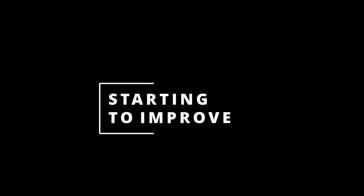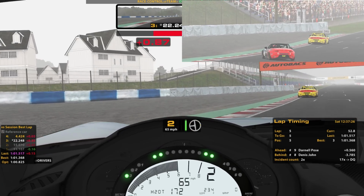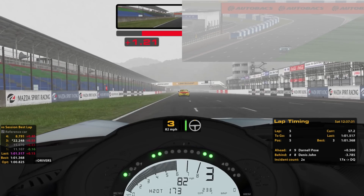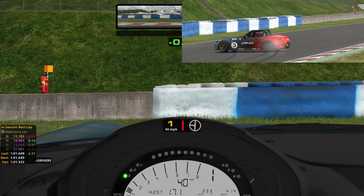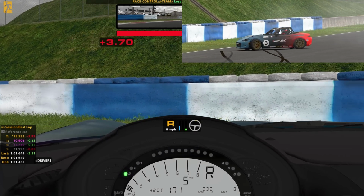Little by little, things started to click. First, I realized that my wheel settings were making it almost impossible to catch mistakes, so I changed the settings to copy Dan Suzuki's in his review of the Alpha Mini. Even then, the improvements didn't come right away, but I began making small progress.